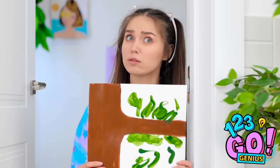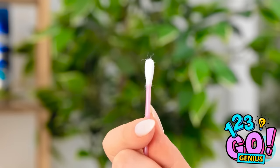Mandy! Mandy! What are you doing in here? I'm trying to paint and it's totally ruined! You have to help me! Is this swab too deep? That feels better. This gives me an idea.